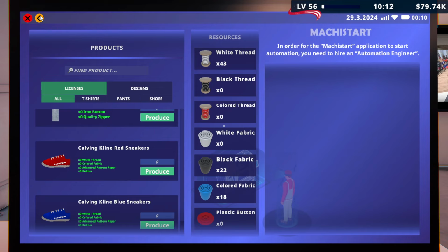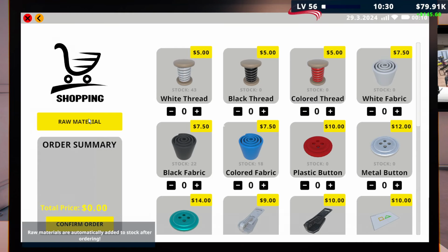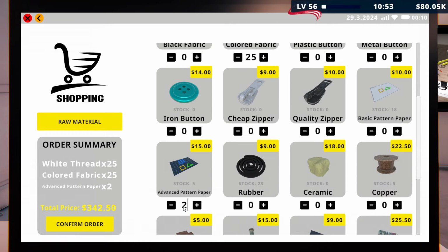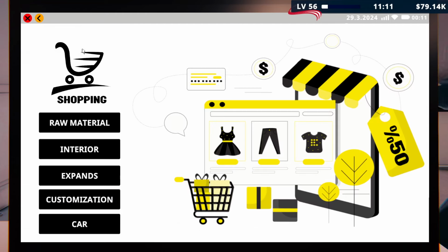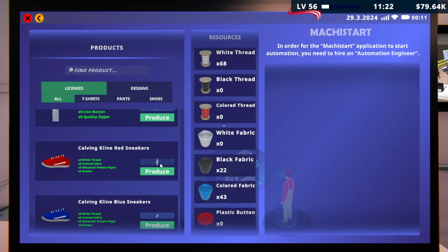So we are going to need 25 thread, 25 colored fabric, 25 advanced pattern paper, 25 rubber. Does anybody remember what I just said? 25 white thread, 25 colored fabric, 25 advanced pattern paper, 25 rubber. Confirm that. Now we're going to go to our machines. I think we can actually run all these now and make all these.